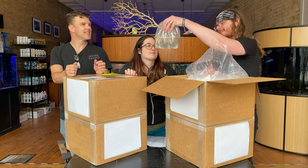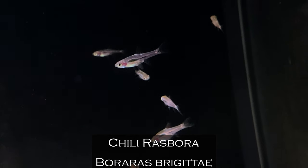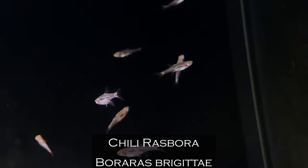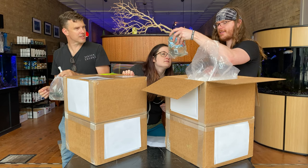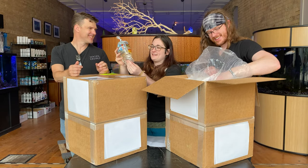We got chili rasboras. Nice. Good. That is a store staple and for good reason. Nice little group. Beautiful. Excellent nano fish. Maybe the best schooling nano fish. Can I use the word best? Probably. Only if somebody doesn't call you on it.